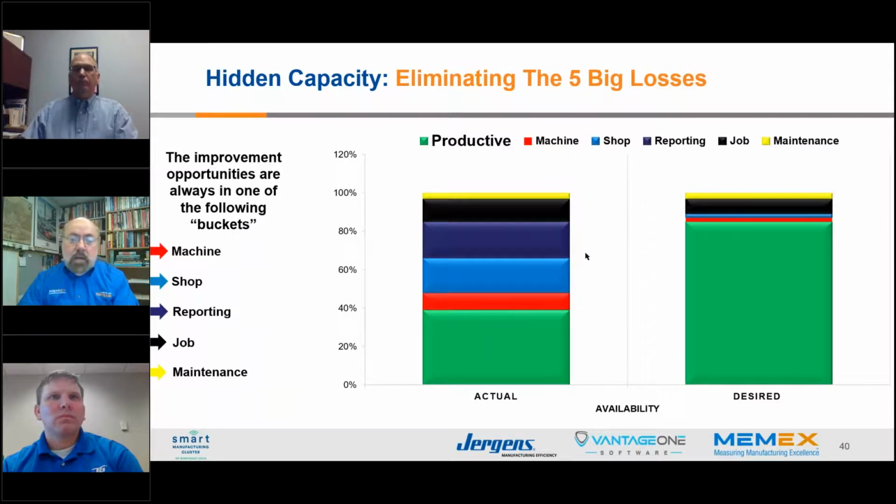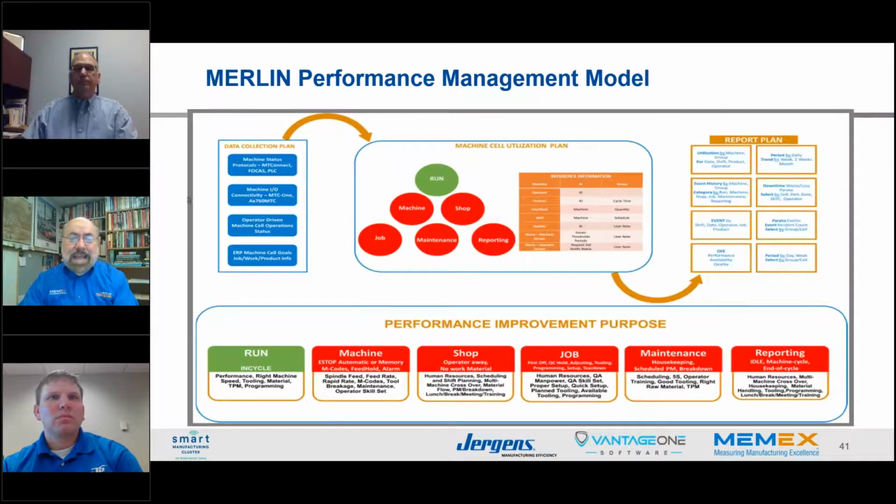The business case benefit here is visualized. If you look at the center line here, the green, typical companies are running at 40 to 50% utilization, where world-class on the right is 85% OEE or better. There's a lot of time wasted in the machine shop, reporting, job, and maintenance, the classic big five losses. Understanding these means you have the ability to get to continuous improvement and improve the efficiency of your operations. And that's what our MERLIN performance management model is all about.